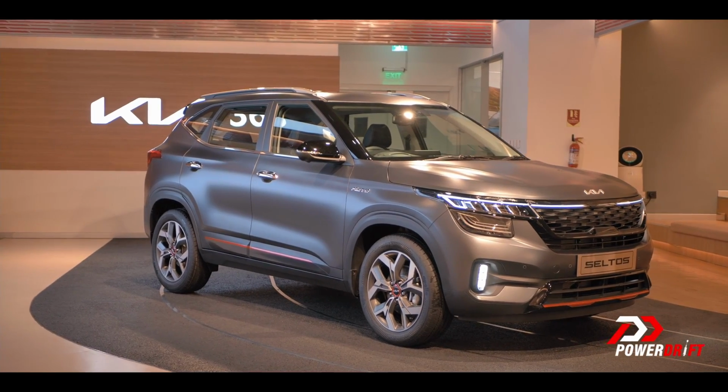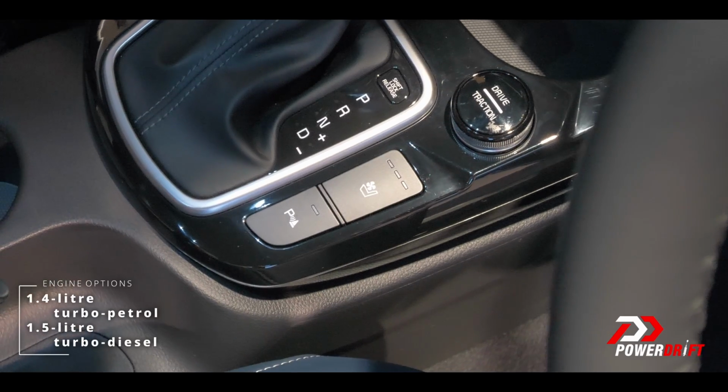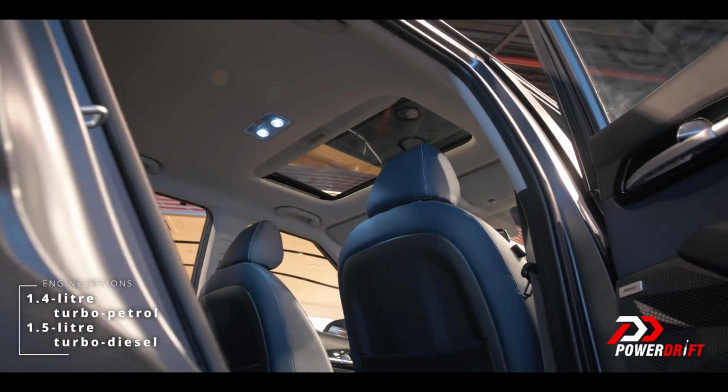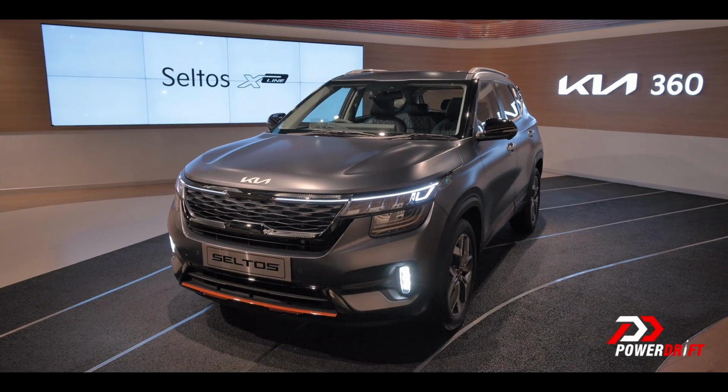Based on the GT Line, the engines will stay the same, the 1.4-litre turbo petrol and the 1.5-litre turbo diesel, and we do wish Kia had added in that much-awaited panoramic sunroof, but sadly that hasn't happened just yet.